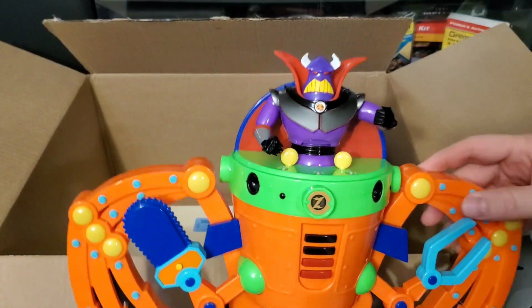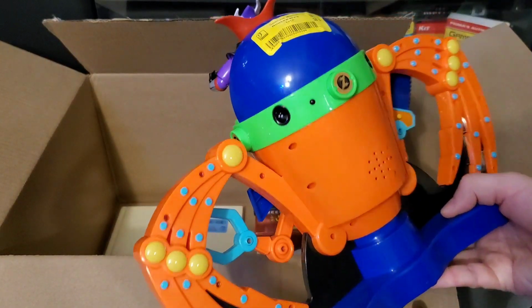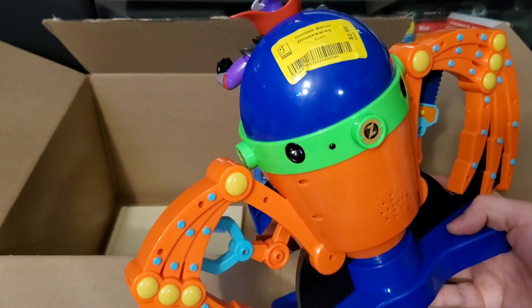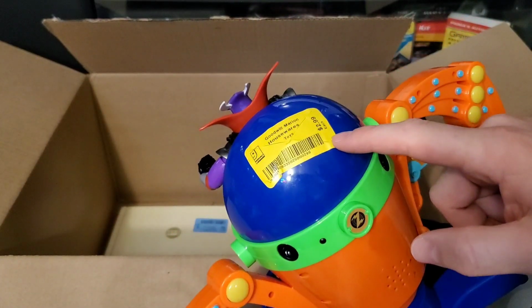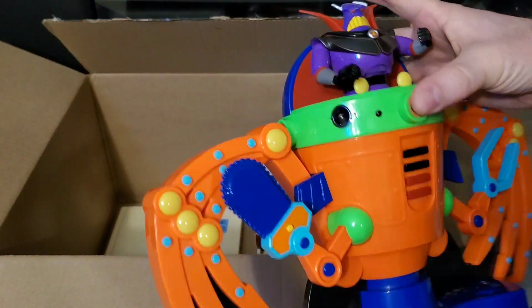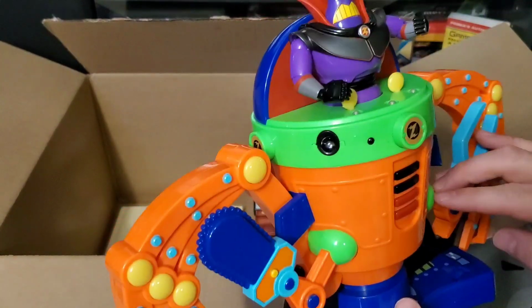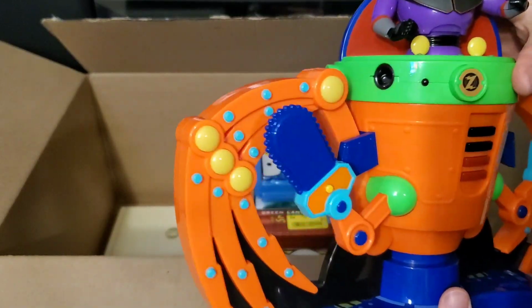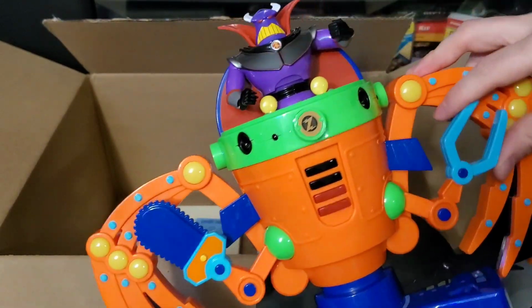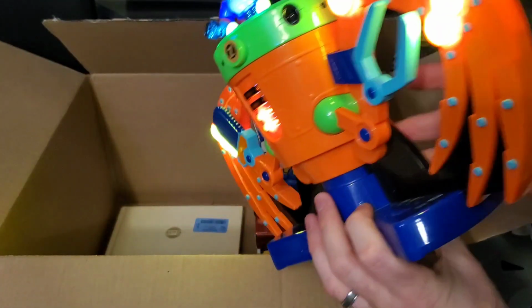It didn't come with the zapper, but we turned this on and it actually worked. And it was making some pretty cool sound effects. So it was $3. And the fact that it was in pretty decent shape and it was working was pretty cool. I don't remember what buttons I pressed to get this to actually make noises. So this thing has a lot going on. There we go.